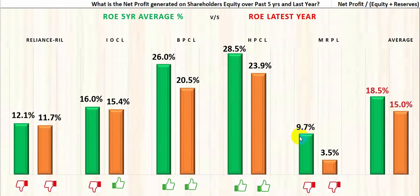MRPL has seen the lowest return on equity in the last 5 years at just 9.7%. Even in 2019, the ROE is very low at 3.5%. So that is why, if we see initially when we looked at the price, it has fallen the most, because the company is generating very low returns on the shareholders' money, and if the shareholders don't get good returns, they will exit from the stock and the price will fall. So this is also an important ratio to look at when investing into the company. Either look for at least a 15% return on equity, or at least look at above the average of the industry, where the industry's average return on equity is trading at.